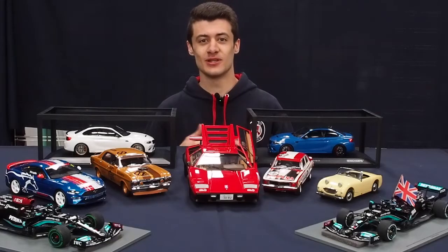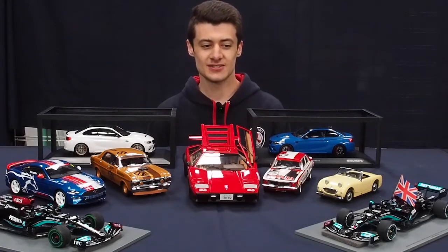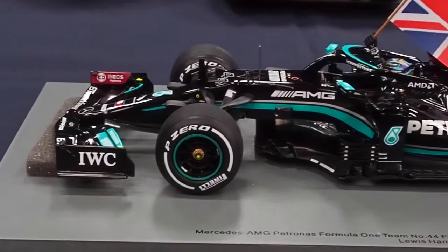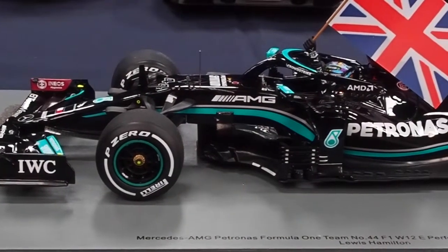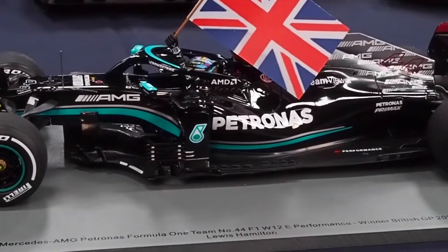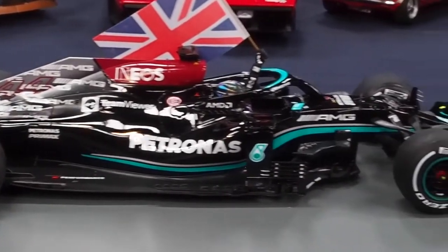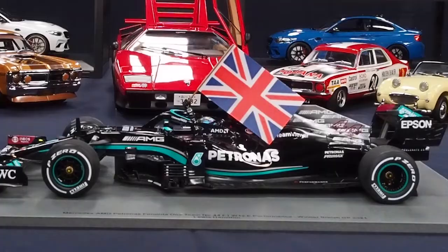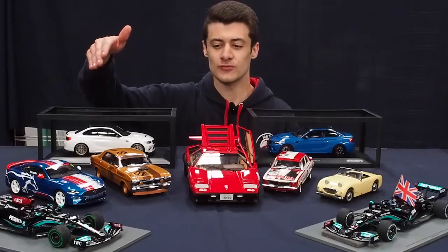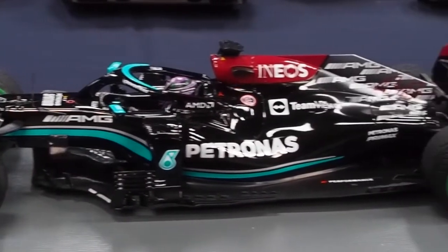Now we've got from Spark two of Lewis Hamilton's race-winning cars. We'll start with the win surrounded in controversy. That was his British GP win from last year. I'll let you guys decide if you think it was Max's fault or Lewis's fault on that crash, but one thing that we can't dispute is the detail and how good those Spark models look. That is a beautiful model. And then we also have his Russian GP winning car, which is another beautiful model, heaps of detail in that.